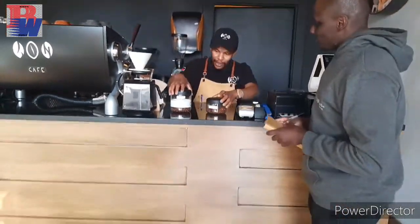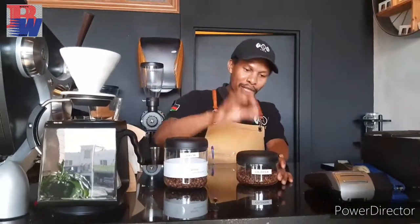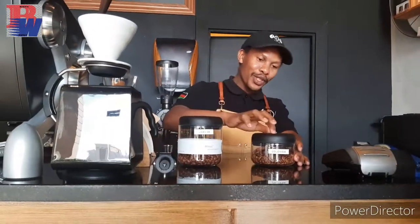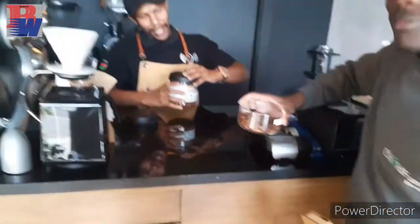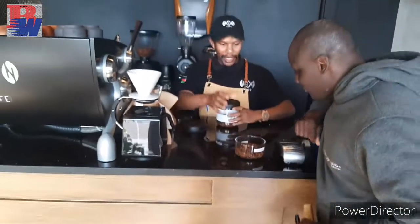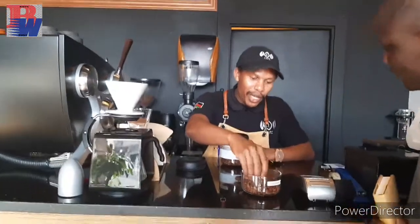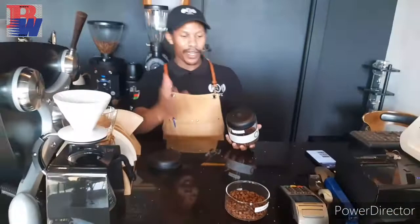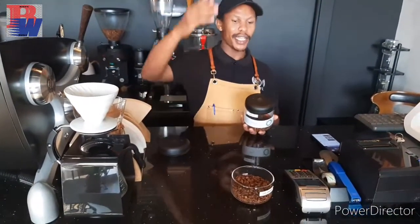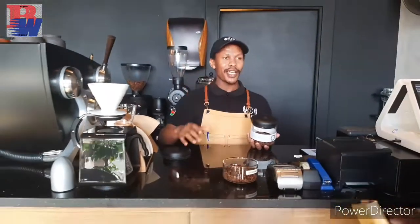With me, I have two kinds of beans. This is what we call Colombia beans from South America. Check even the smell, how it is. This coffee is called Colombia, from South America. You find it's a strong coffee. It has a variety of flavors from mandarin, apricot, orange, and hibiscus. So it has all-rounded flavors.